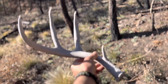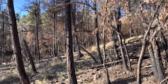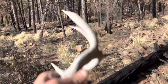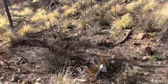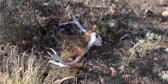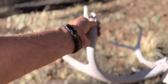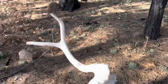Pretty cool. Strap him on the pack, and I think I'm gonna set up camp up over that way. Hopefully I'm finding some more sheds. Well, I just found this mule deer shed. It's not a shed, but it's a deadhead muley. That thing is super old. Super old. Just a little 2x3. I'm just gonna set this up in here. It's just gonna stay here.